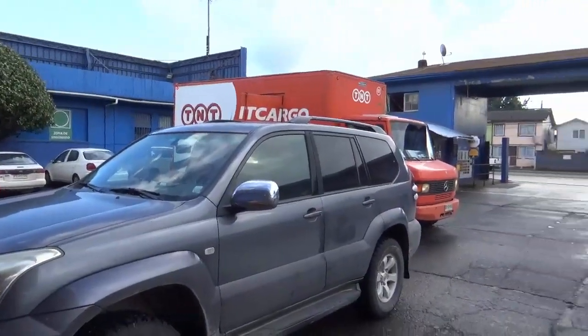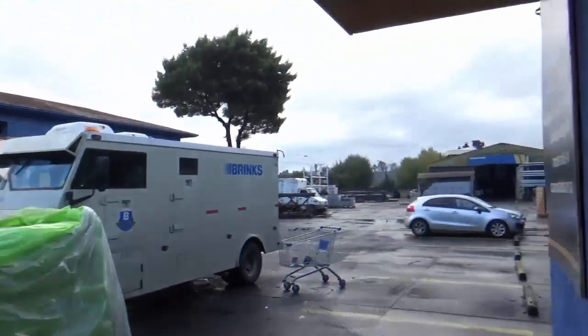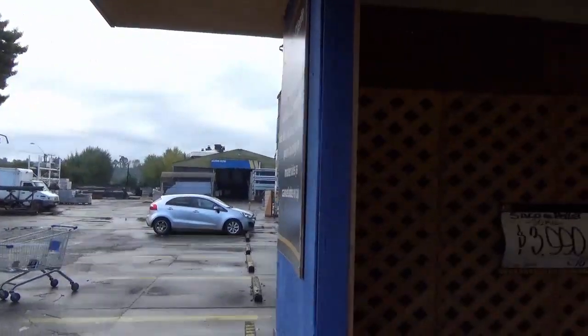Okay, so here I am at Construmart, which is kind of not as expensive or flashy as Sodimac. And I'm buying here a green insulation. You get to see it. Can I see some heat?